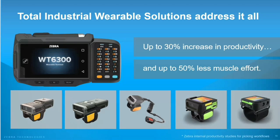Everything I was talking about earlier on just how labor intensive the picking operation is, if you could reduce the muscle effort by 50%, that's really taking a load off of the frontline worker and making it easier for them to pick orders and making them want to stay at that job, because they're being enabled with technology that's helping them get the work done easier, more efficiently, and less taxing on their bodies.